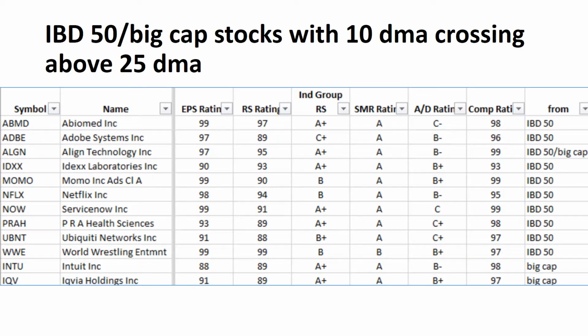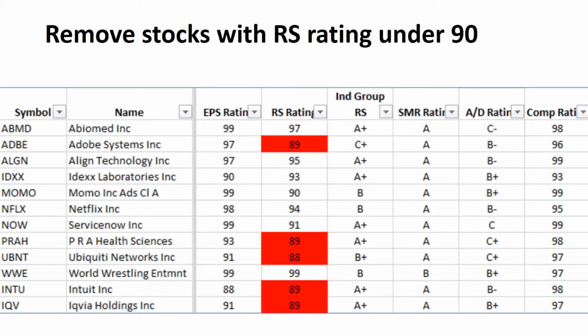My first pass came up with this list of stocks where the 10-day moving average was crossing above the 25-day moving average. There's about 13 stocks or so on this list. I further refined it by eliminating the stocks that have an RS rating, the relative strength rating, below a 90.